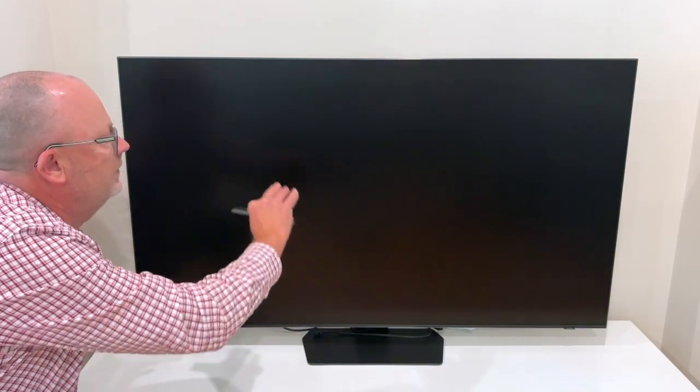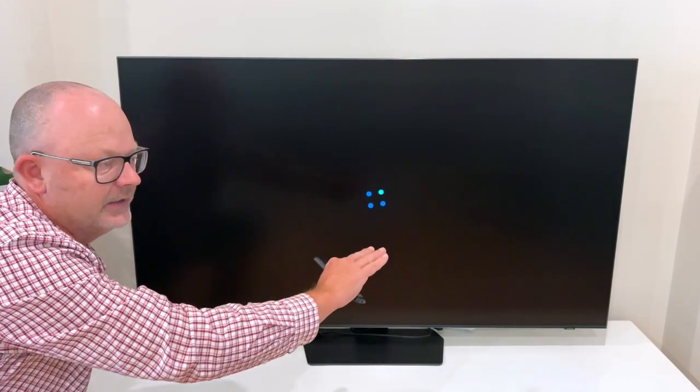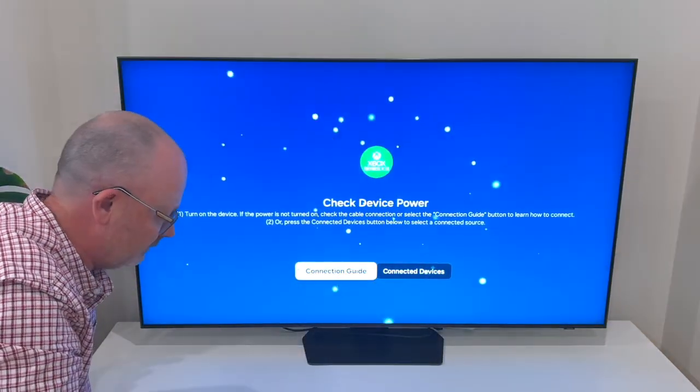And we've got this nice glare-free surface. While it's all black, you can see that pretty clearly. It's a bright daylight in this room at the moment, and you'll be getting very little reflection off that.